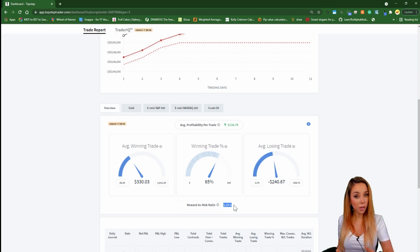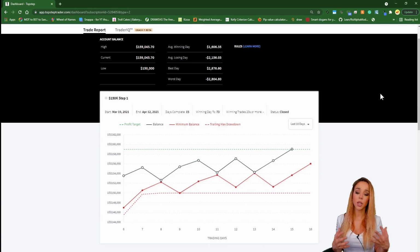And now in step 1 of the combine, I actually forgot that I passed step 1. So between that one and this one, there was like a month of a break where I just totally forgot I was doing it. So you will see that I actually traded quite a bit more aggressively with larger position sizes, and I'm nowhere near as consistent, and the curve is not very smooth, and it actually took me longer to complete. So here I only have 73% of the winning days because I was messing around with position sizes.